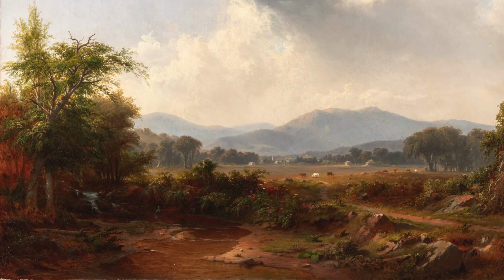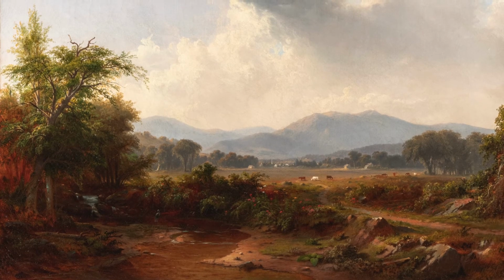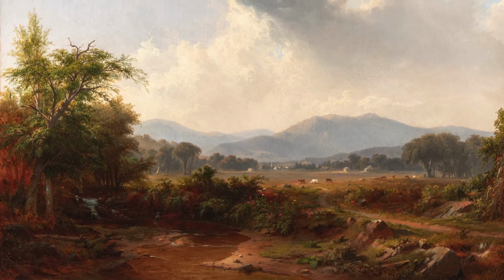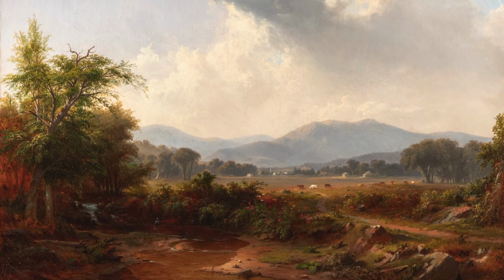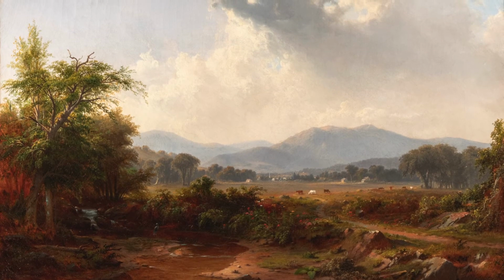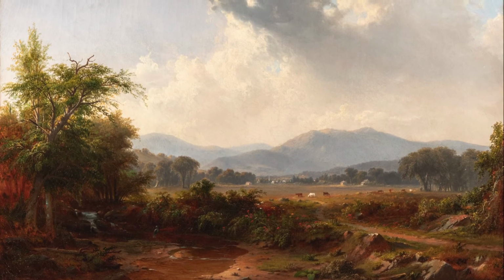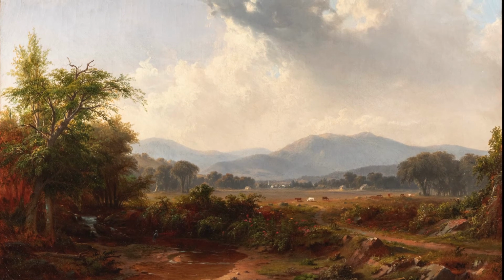Landscape images also help us ask truly personal questions. This expansive view by Robert S. Duncanson captures the majestic beauty of the Smoky Mountains in Tennessee. He drew inspiration while traveling through the South as a free Black artist, a decade before the Civil War. What meanings did this landscape hold for him?